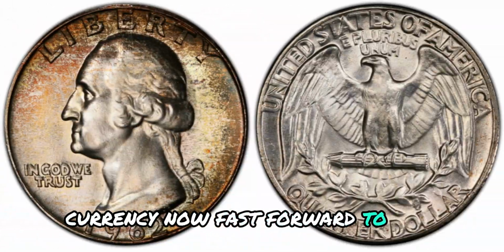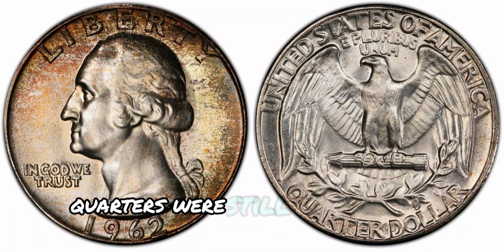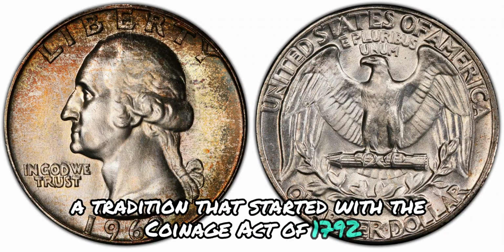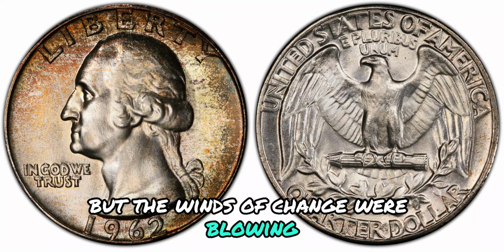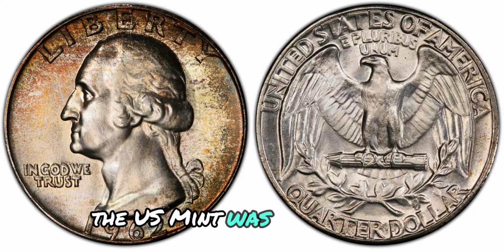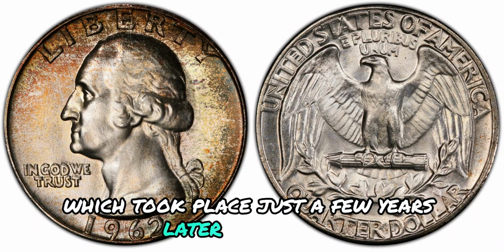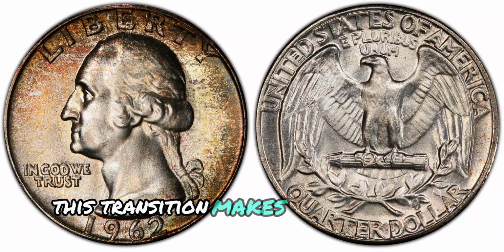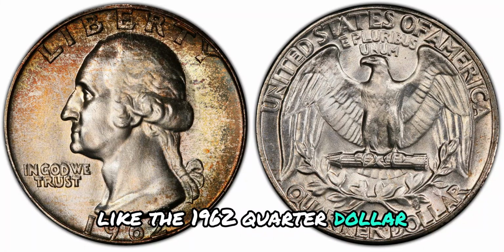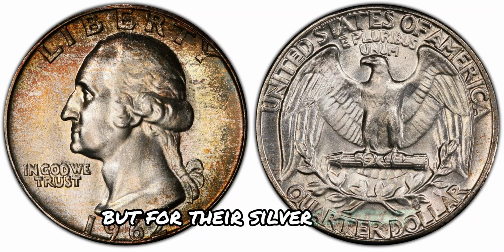Now, fast forward to 1962, a critical year for U.S. coinage. At this time, quarters were still being minted with 90% silver, a tradition that started with the Coinage Act of 1792. But the winds of change were blowing. With rising silver prices and an increasing demand for circulating coins, the U.S. Mint was preparing to transition to a cupronickel-clad composition, which took place just a few years later, in 1965. This transition makes pre-1965 silver coins, like the 1962 quarter dollar, incredibly valuable today, not just for their historical importance, but for their silver content.